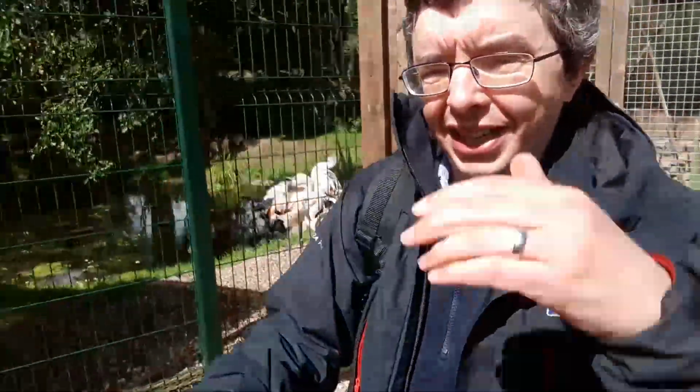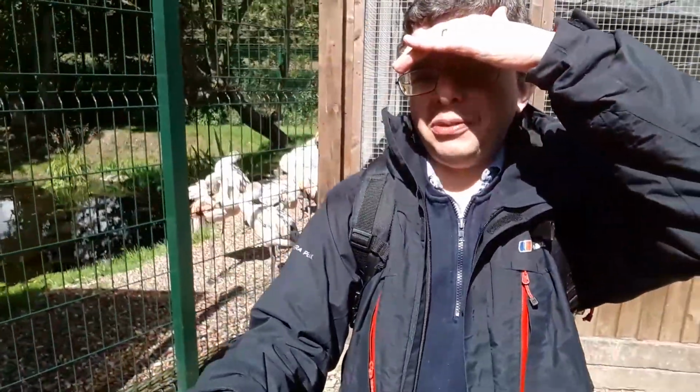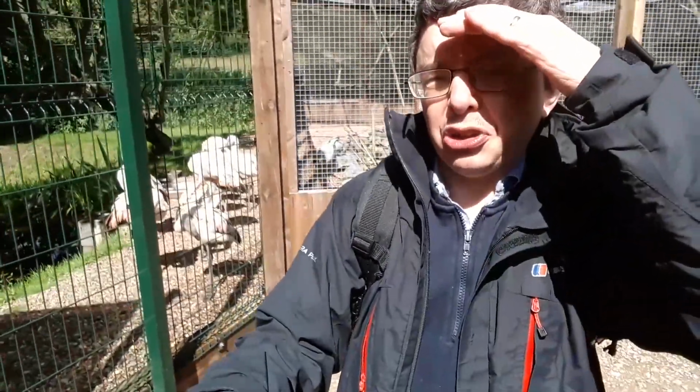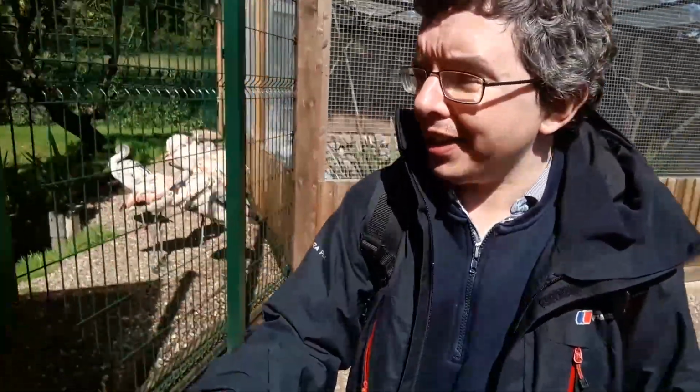And also their next major one, the sun's in my eyes here but not in yours, is the flamingos. They're not quite coloured up, they were bought all as a young group, so they're just starting to get the pink feathers but not purely pink yet. And if we go inside here, you can have a decent view of them. There's no glass, nothing. You can see the flamingo enclosure just there.